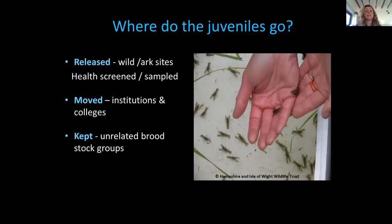So where do we go with the juveniles? We release them, we do wild supplementations, we set up the ark sites, and some of them do have to be sampled. Some of them have to be sacrificed to make sure there's no novel diseases going into an environment. We also move them to other institutions and colleges for outreach displays. And some of them, as I say, we keep as broodstock so that we're not always taking lots of animals from the wild.